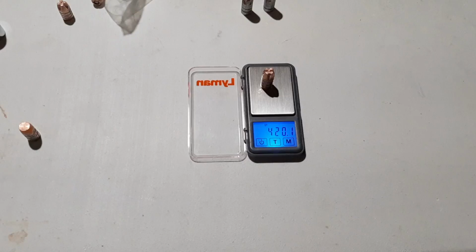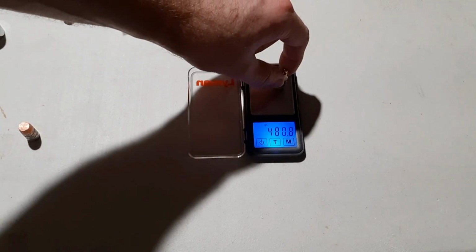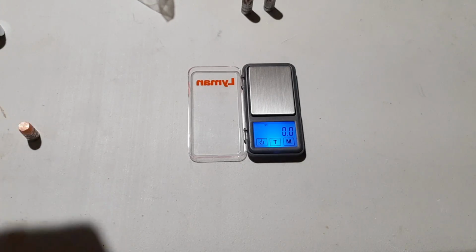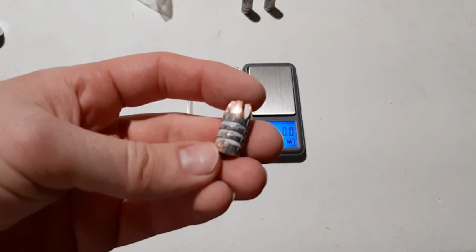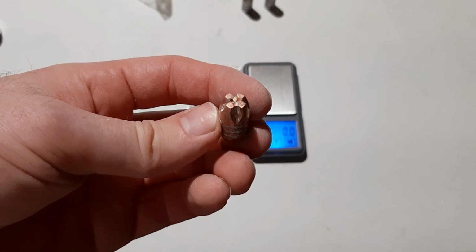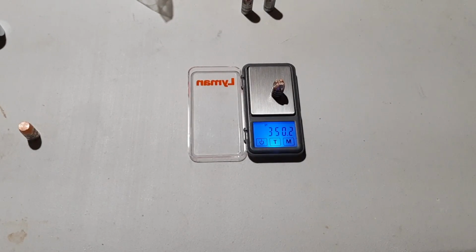So let's weigh these and see what kind of weight retention they have. I'm sure it's 100%. 420.1 and 420.1. So both of them retained 100% of their weight. Now let's move on to the 350 grain Xtreme Penetrator. Also 100% intact, no deformation whatsoever. 350.2 grains, so 100% weight retention also.